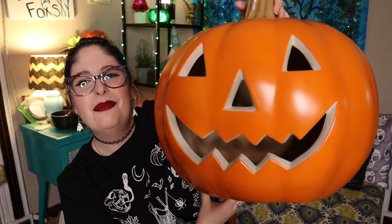Yay. All right, and then the only other thing I got, which I knew I was going to end up getting at some time this season, is the big jack-o'-lantern. This is from At Home. It just seems pretty well made, and it is an electric one. It's not battery operated or anything, so I thought it would be a really fun centerpiece on top of a shelf. And since I'm collecting jack-o'-lanterns, it seems, I feel like I might do a whole jack-o'-lantern thing.